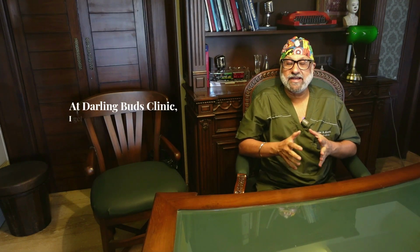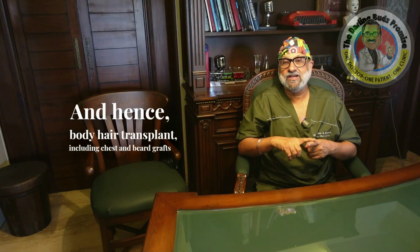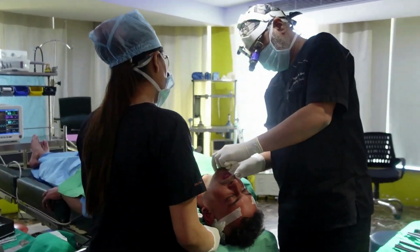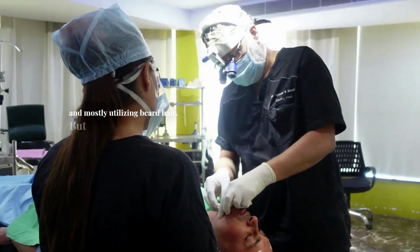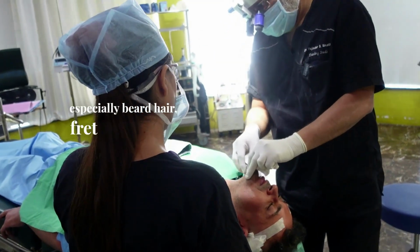At Darling Bud's clinic, I get a lot of patients with extensive baldness. And hence, body hair transplant, including chest and beard grafts, is routine. Almost every other day, we're doing body hair transplants, mostly utilizing beard hair. But many patients still, at the mere mention of body hair, especially beard hair, fret and fume.